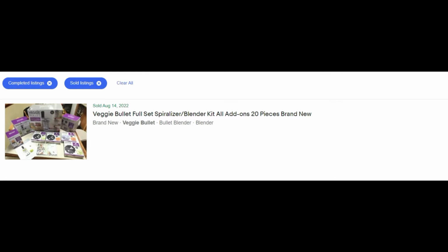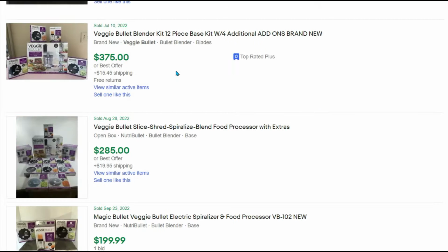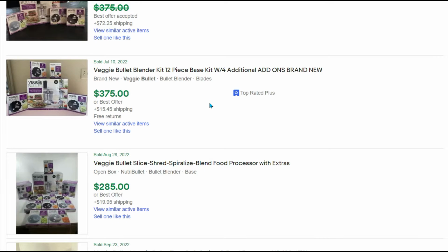On eBay, here are some veggie bullet sold combos. They took an offer of $425 for this 20-piece set, and this blender kit, 12-piece set, includes 5 additional blades. They took an offer of $375, and here's a 12-piece kit with 4 additional blades for $375. So if you can find the bullet and the blades, it sells pretty good.